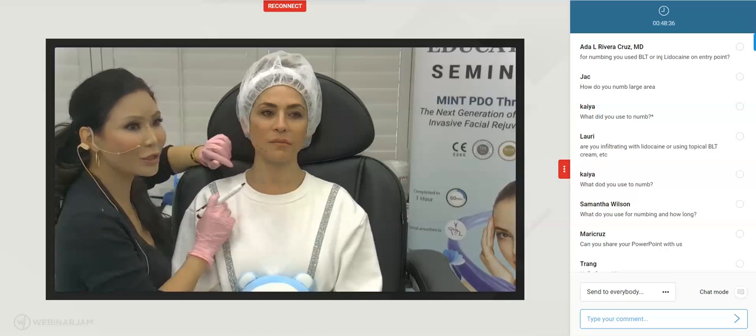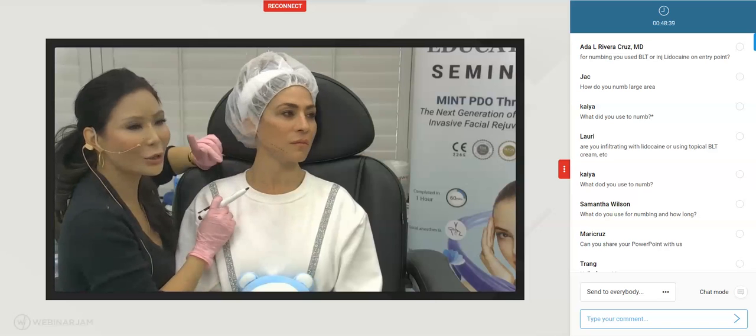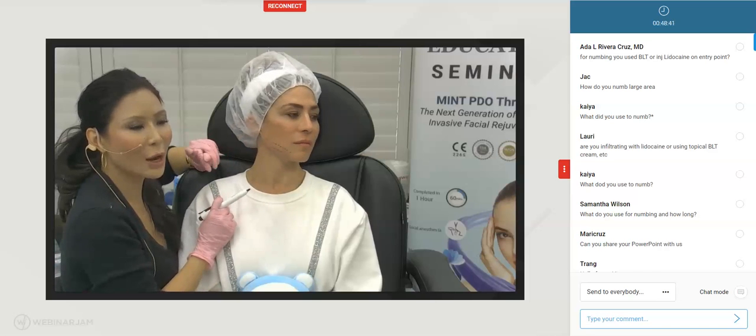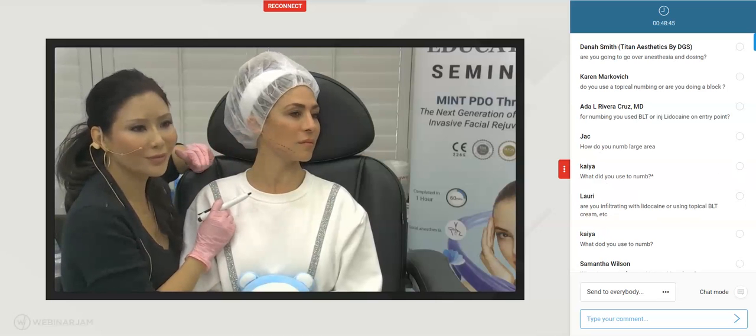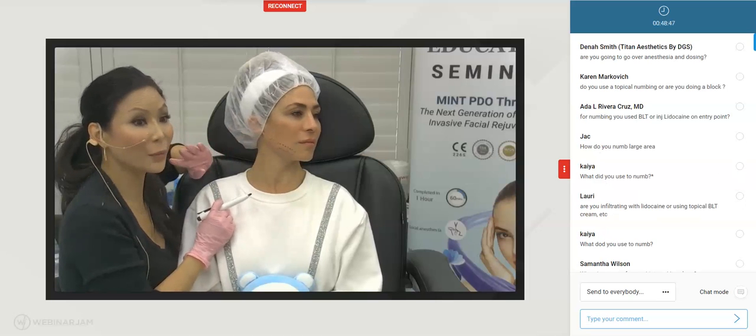Do we have any questions? What technique do you perform to lift the outer corners of the eyes? Well, let's talk about jowls first. Breast lift, body. I have breast lift. I've done that. If you look on my Instagram, I have that.